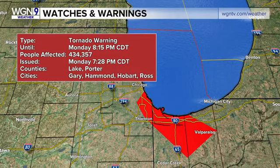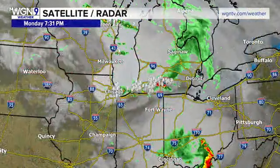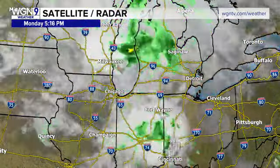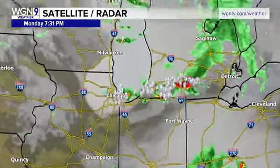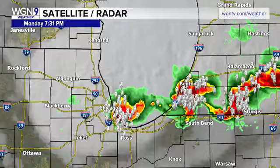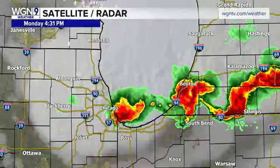Maryville, Crown Point is right on the edge of it. Hammond is in there, East Chicago. Okay, guys, another tornado warning issued, which will expire hopefully by 8:15. In northern Porter County, we had it up just a second ago. So it's moving into Munster about 7:35, that's in just a few minutes. So take cover if you're in that area, if you're watching us.